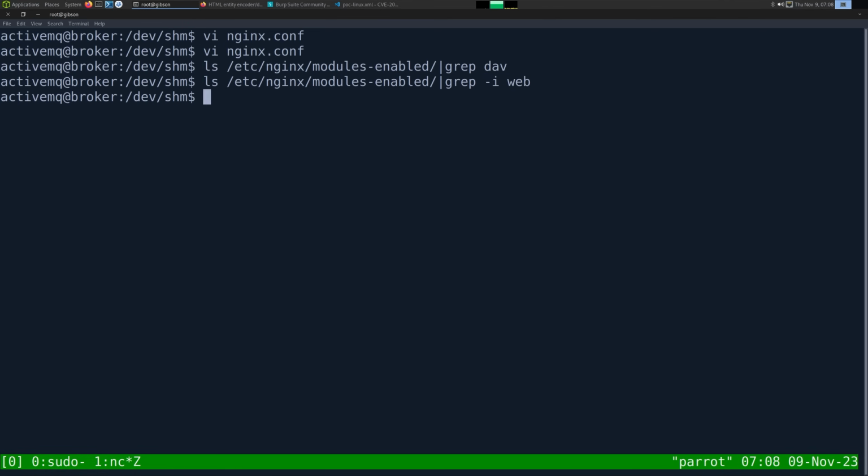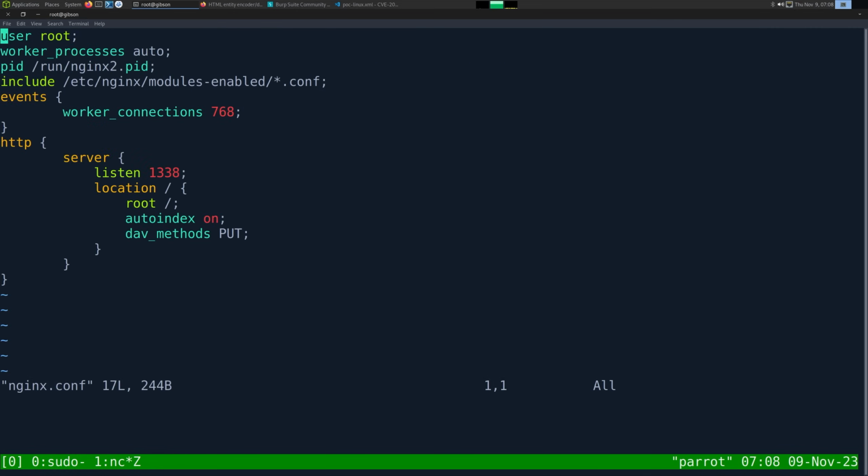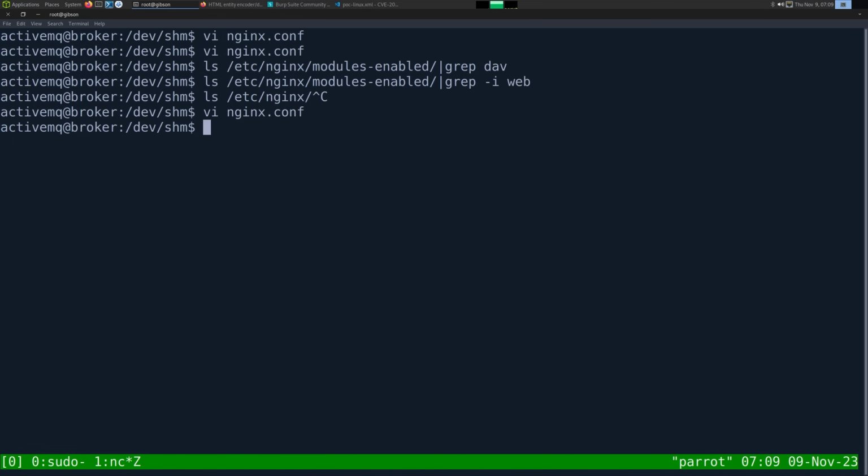I thought it was. Maybe it's just built into nginx. We forgot to change the port anyways. So let's change away from 1338 and use 9001 because we can. And my shell has died. There we go. I'm not sure exactly what happened.